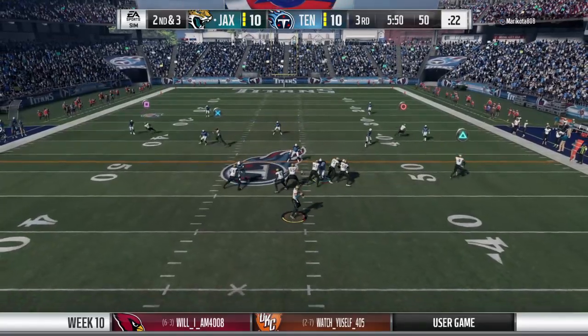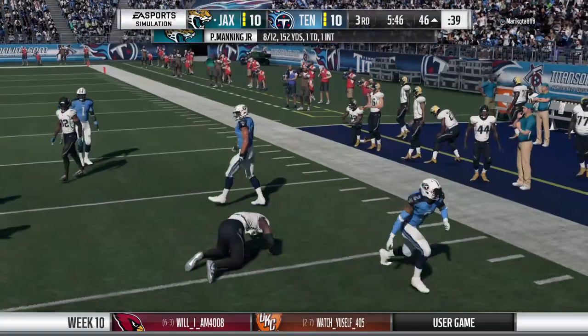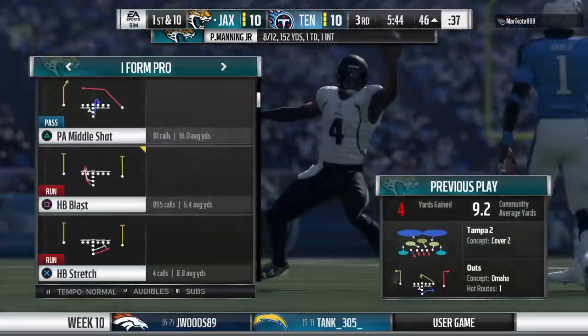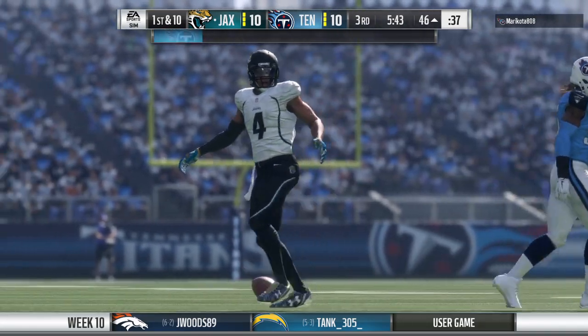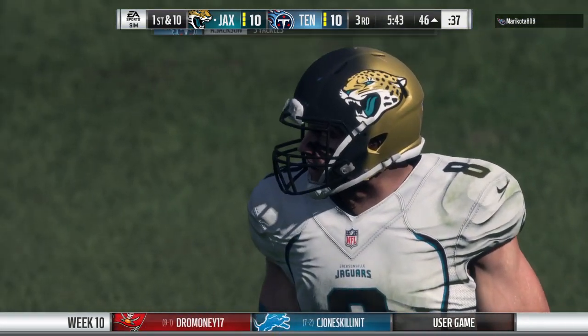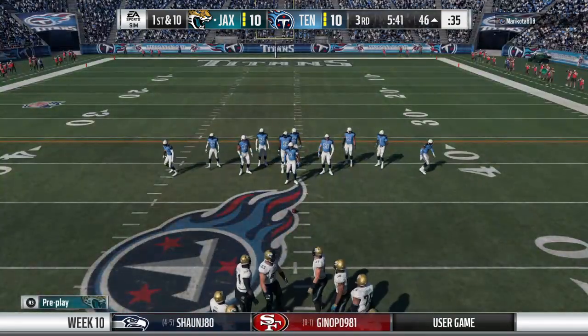He'll look to throw. He's going to flip one out here to his running back. And he'll take it down shy of the 45 at the 46. A gain of 4 that time as the drive continues. So here we go, 1st and 10 now.